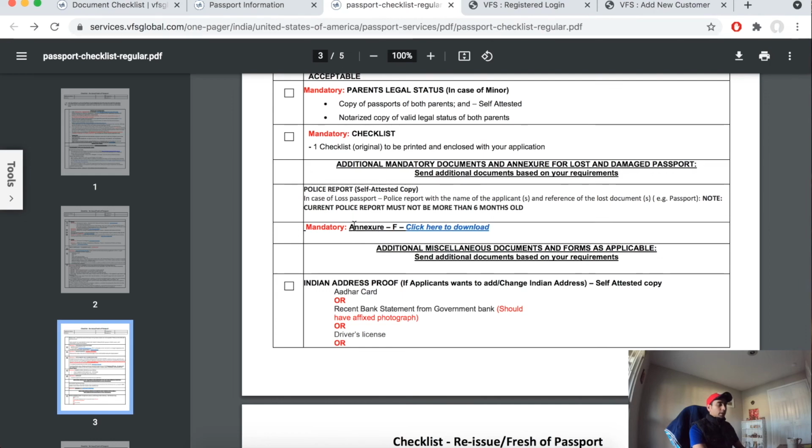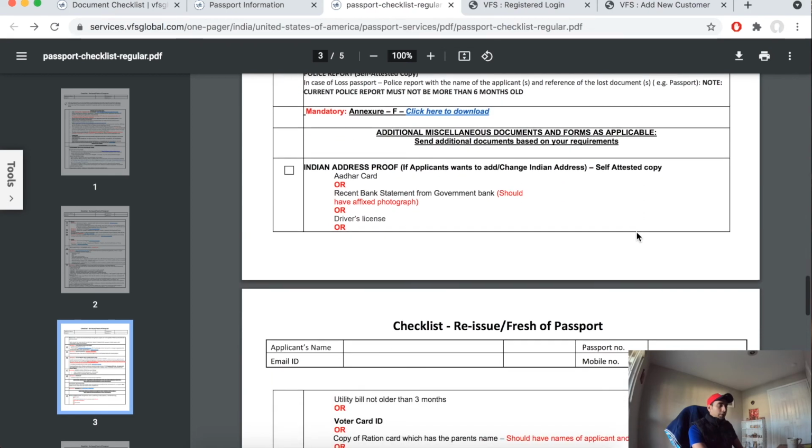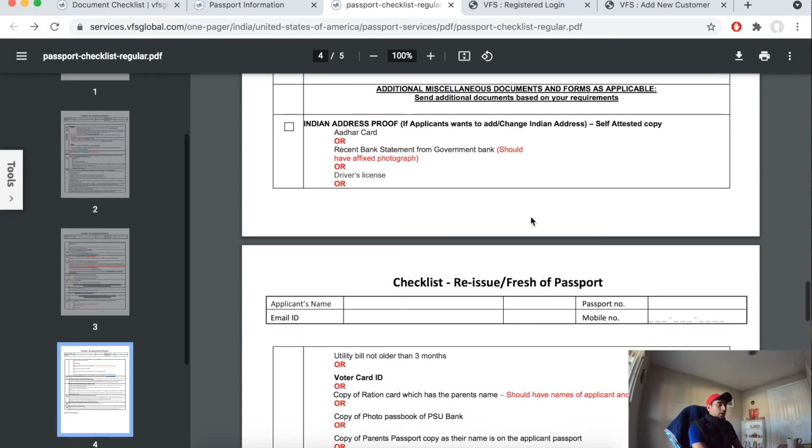And then these are documents required if you have lost or damaged passport, right? So if you don't have any of those, don't worry about it. But if you do, please go and check it. And then like some additional things you can still send, right? If you have your Aadhaar card, if you have a recent bank statement with your photograph there, if you have a driver's license from your Indian address, right?